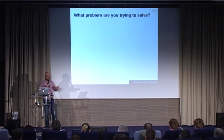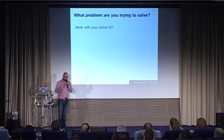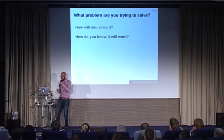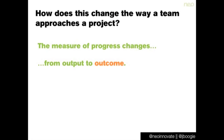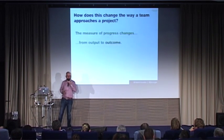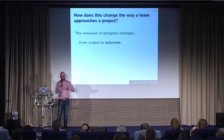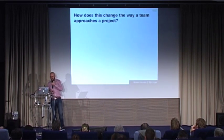Right? And so what this does is it changes the conversation from what feature we are building to what problem we're trying to solve. And then the question becomes, how will you solve it? And then most importantly, how do you know it will work? What are we looking for? Right? And then what ultimately happens here is it changes the way a team approaches a project. It changes the way we measure progress. So many organizations that I work with measure progress as output, as the features that we're building, as opposed to the outcome we're trying to achieve for the customer and for the business itself.